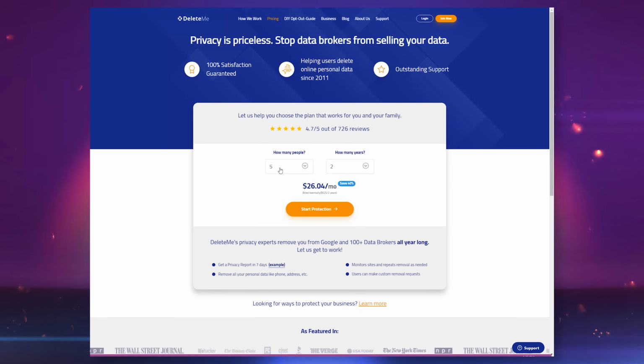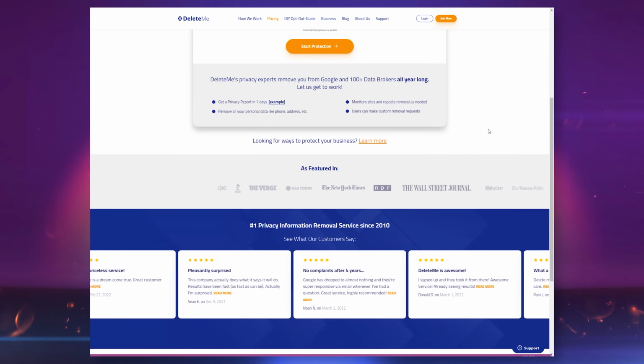Now, personally, I think that price is totally reasonable given the amount of work that they are saving me, and it's cheaper than most of my streaming services per month. So I think the price is justifiable too, because the real human representatives send those opt-out requests for you, which totally defeats the automation blocks that a lot of these data brokers use.